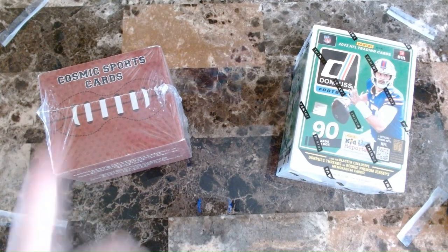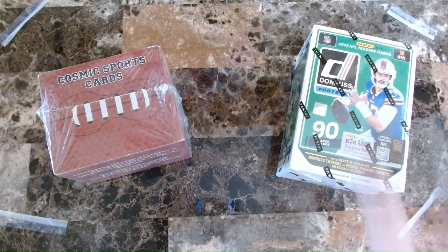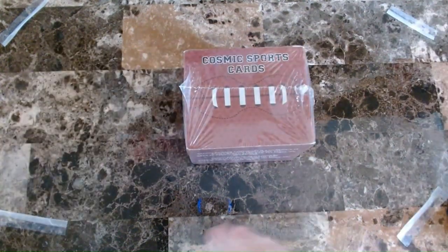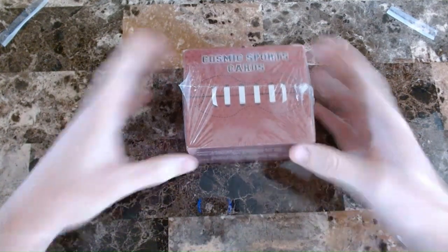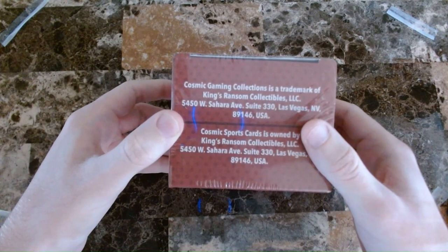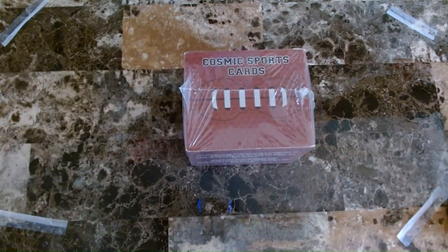I think I'm going to start with the Amazon box just because it's Amazon and why not? So I'll just move this one to the side for now. This is from Cosmic Sports Cards. It's someplace in Vegas. I don't know if you can see the lettering right there. This is a new camera angle for me, so I'm just trying to figure stuff out as I go.